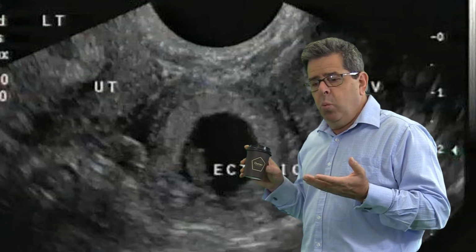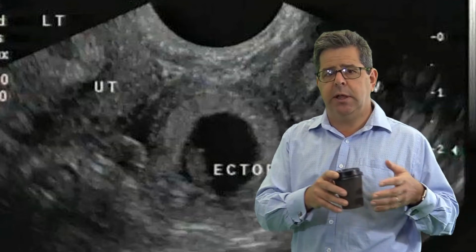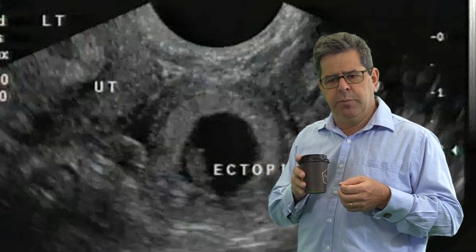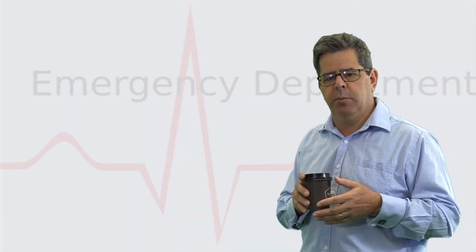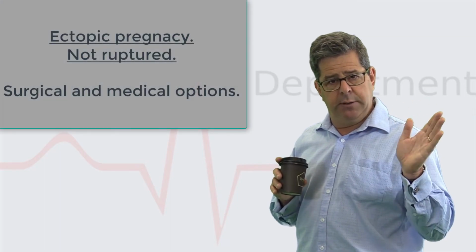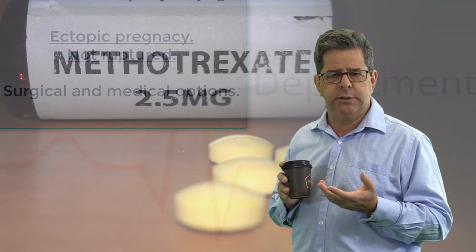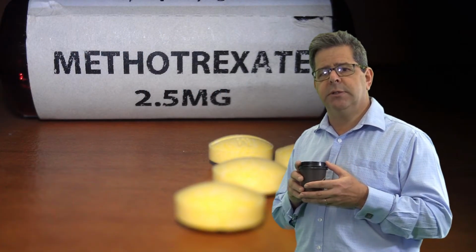Now, what will happen to these patients? Well, we've talked about, of course, the ruptured ectopic pregnancies. They go to laparoscopy and they try and save the fallopian tube. What about for the ectopic pregnancy that's in the tube, but they're not cardiovascularly compromised, it's not ruptured? Well, there's either the surgical option, which is going to the operating theatre and trying to save the tube. There's also occasionally used a medical option, which is the use of methotrexate. So in selected patients, the O&G team may decide to use methotrexate.